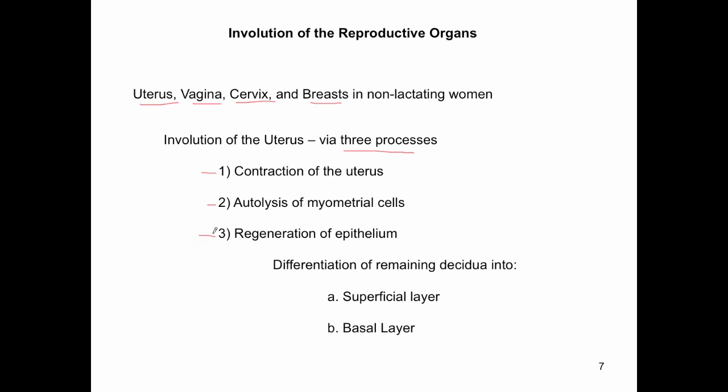And then we also have to regenerate that interior epithelium, that endothelial lining, which has really been pretty much removed as a process of labor. So starting around 2 to 3 days postpartum, the remaining decidua, the remaining decidual cells of pregnancy, differentiate into two basic layers, a superficial layer and a basal layer. And this superficial layer really provides a barrier to infection. It's actually not unlike a scab, this superficial layer. Okay? Because this superficial layer, which covers and protects this basal layer, is actually eventually going to slough off.